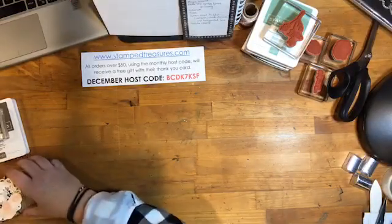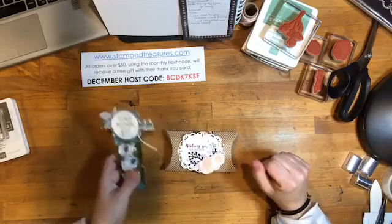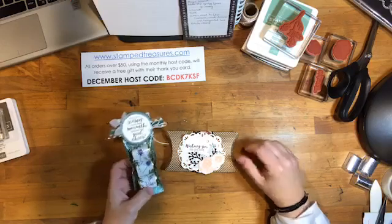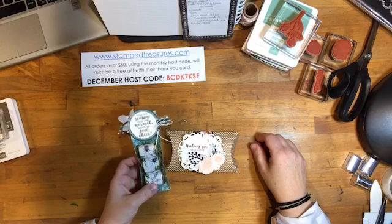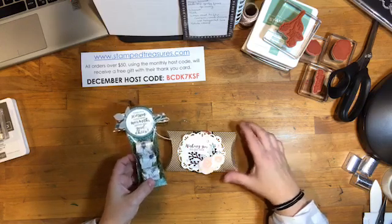For those of you who've just joined us, these are the two projects that we're going to make. This sweet little nugget holder just has some little chocolates in there. I gave these to my card class members who attended last night and my Stamp Club members as a little thank you for participating in the monthly class.